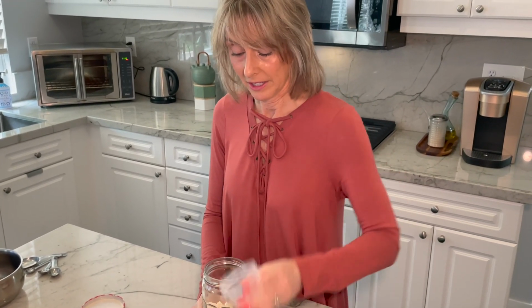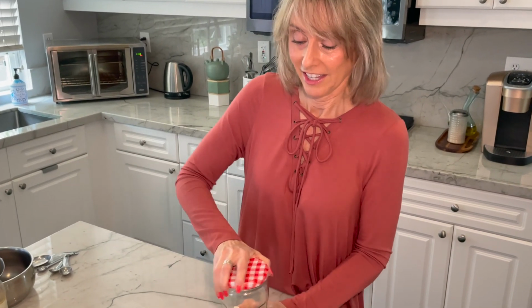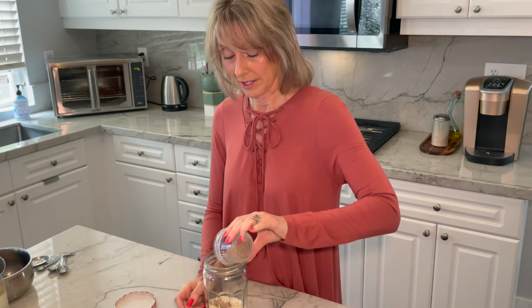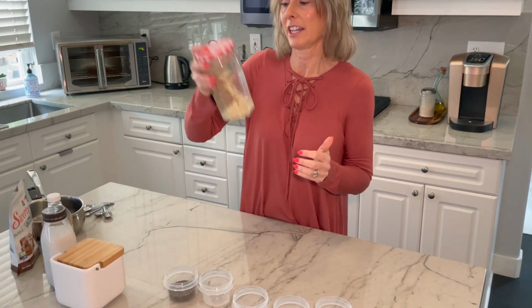Next come the unsweetened coconut flakes, and that's also 1/3 of a cup. And give it a shake. And then I add in the flaxseed. This is 1/4 of a cup. Pour that in. Give it a good shake.